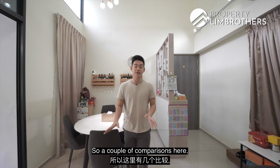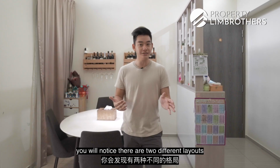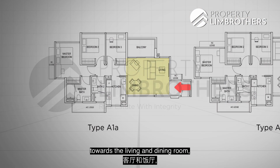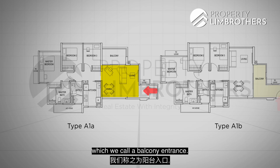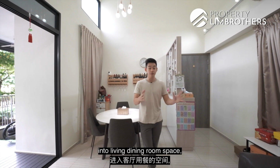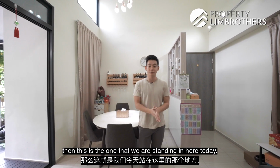A couple of comparisons here. If you are looking at a 3-bedder, you will notice there are two different layouts for the 3-bedder type. One has its entrance facing towards the living and dining room, and the other one we call a balcony entrance. If you're someone who prefers the more traditional type of entering your home into the living dining room space, then this is the one that we're standing in today.